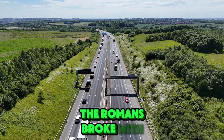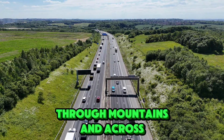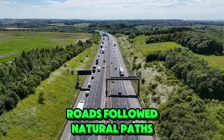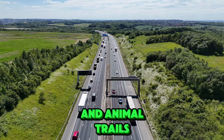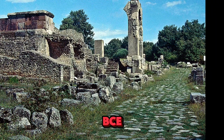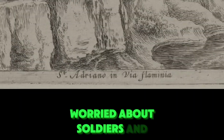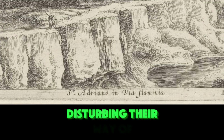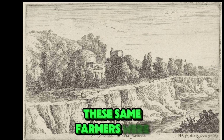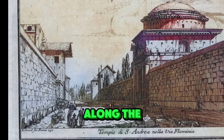The Romans broke with tradition by building straight roads through mountains and across marshes. Before them, roads followed natural paths and animal trails. When they built the Via Flaminia in 220 BCE, local farmers protested, worried about soldiers and traders disturbing their way of life. Within 10 years, these same farmers were selling goods to travelers, and new towns appeared along the road.